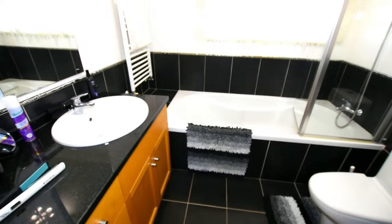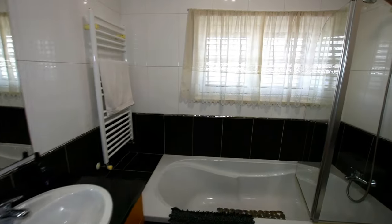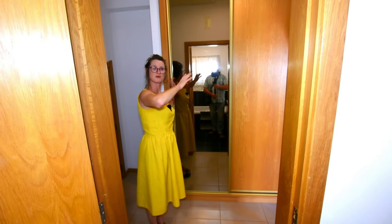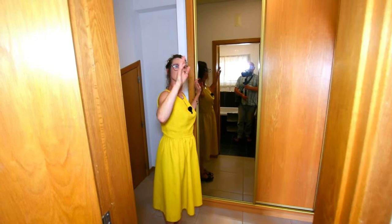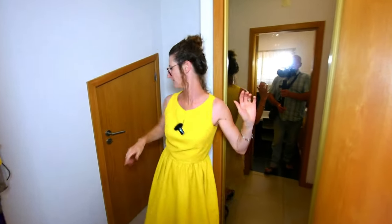Right, so black and white bathroom. Nice bath. Plenty of space. Really nice, full size bath. And of course here you have your built-in wardrobe. This is the smaller wardrobe and the other bedroom is much bigger. But I mean, this is plenty. You've also got, just to mention it, heating everywhere, and there's a towel rail there.